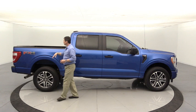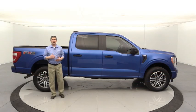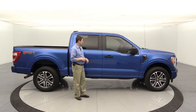And then on the side, you will get the STX badging on the side unless you have an FX4 package as well. FX4 package will always get their decal over any other decals, so otherwise you'll get the STX decal on the side of the truck too.